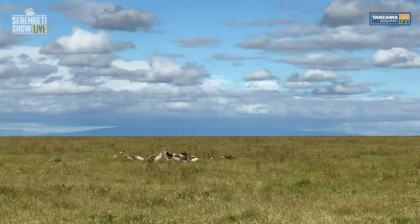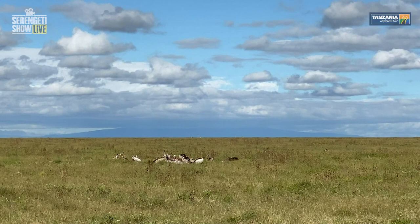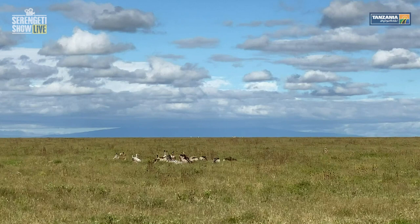Okay guys, we bumped into what we saw earlier today, a zebra that wasn't doing really well and it fell over all by itself. Now the vultures are having a feast. The Serengeti in Tanzania is a safe haven for a lot of the vulture species that are vulnerable and endangered. So at the moment we have all the species there except the hooded vulture.